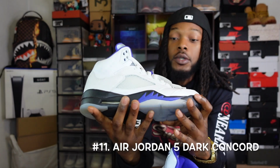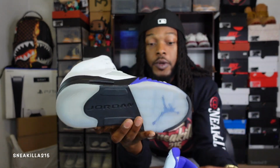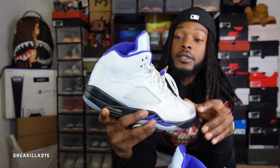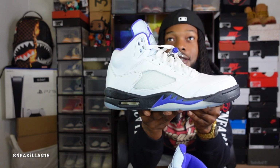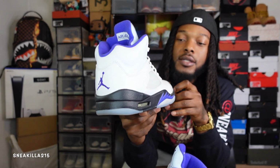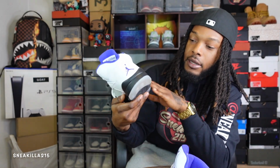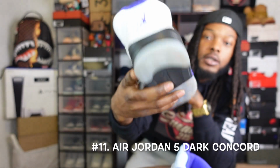Number 11 right here, the Jordan 5 Concord, or Concord, whatever you want to call them. Okay, we got purple action, purple hints. I did a review on these shoes right here, go ahead and check it out, man. This is number 11, the Concords. These came out August 6th, 2022. Went ahead and copped them, never put them on feet. See how they look, still fresh, still clean. Hell yeah. All right, moving on to the next one.